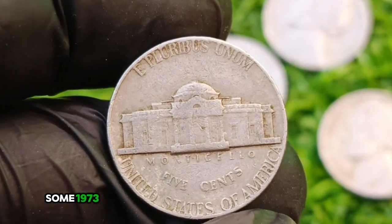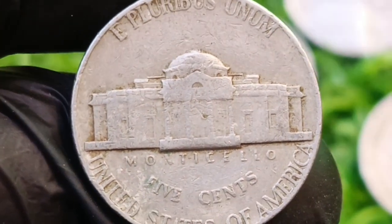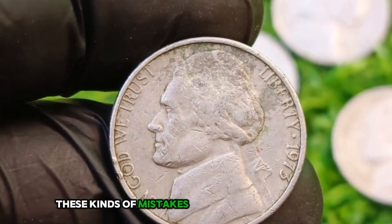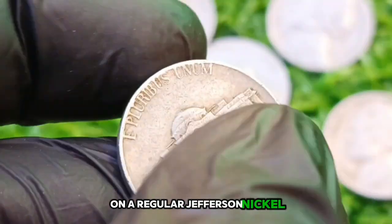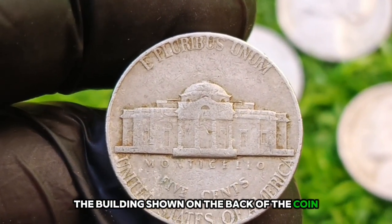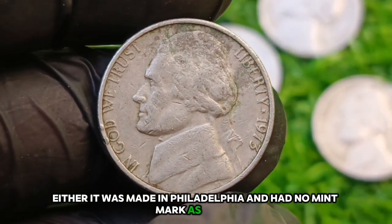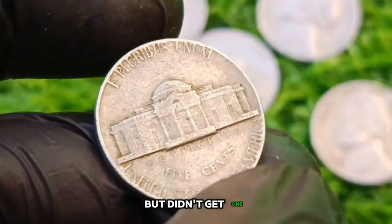Some 1973 Jefferson nickels were supposed to have a mint mark but were accidentally made without one. This mistake happened at the Philadelphia Mint, and only a small number of coins were affected. These kinds of mistakes are known as error coins, and collectors love them because they're rare. On a regular Jefferson nickel you can find the mint mark just to the right of Monticello, the building shown on the back of the coin. If you look there and don't see any letter, it could mean two things: either it was made in Philadelphia and had no mint mark as usual, or it was one of these rare error coins that were supposed to have a mint mark but didn't get one.